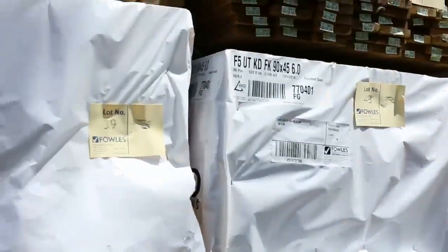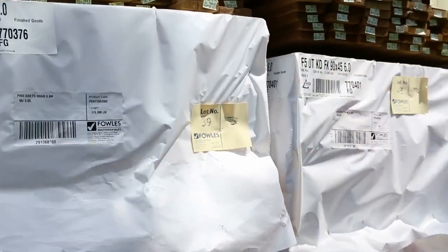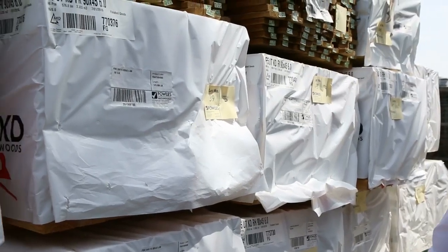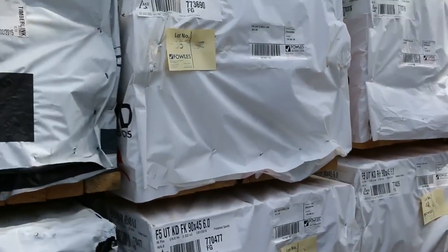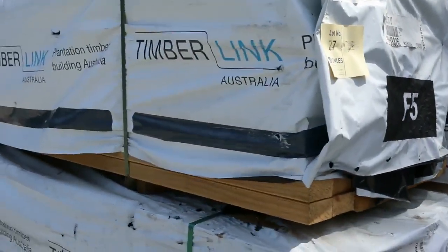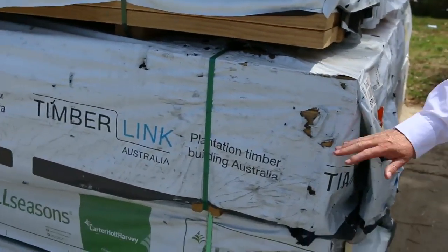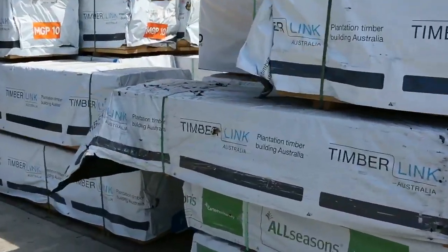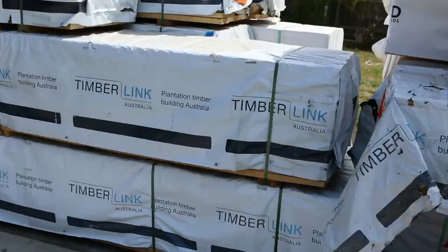Swinging around here, 6 metres long in your framing pine, 90 by 45 F5 6.0s. A couple of packs of treated pine decking above that. Alright, some more 90 by 45 6.0s. There's a pack of 90 by 45 4.8s there. 70 by 45 M10 pack of 6 metres there. Lot number 28, don't miss out on that one. A couple of packs of F7 treated pine, 70 by 45 directly under that.